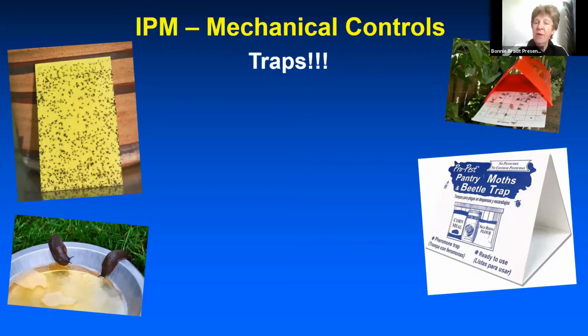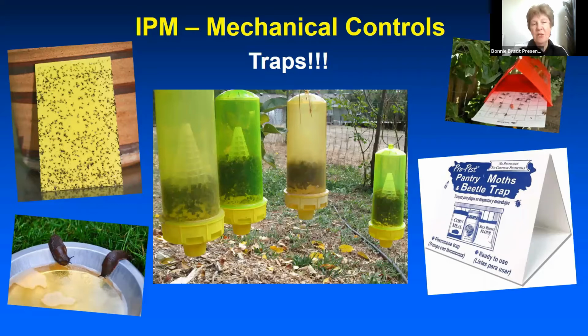Down on the bottom right, you have traps that you can put in your pantry to attract pantry moths, the little kinds of beetles that infest grain products, et cetera. And it's very helpful to have a couple of those hanging around in your pantry during the summer. And then we have that, which is one of my favorite traps. It's a wasp trap. That particular variety is called a rescue trap, and it's very efficient.